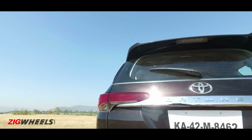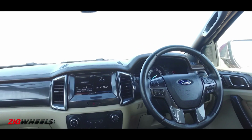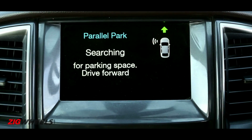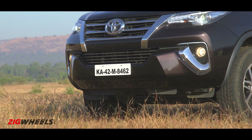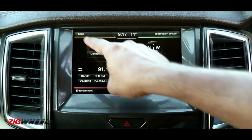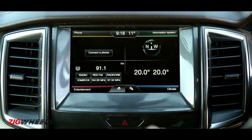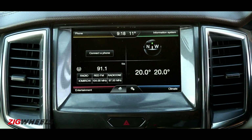The two SUVs trade punches back to back when it comes to the feature list, though there are a few misses from either side. The Endeavour does not get keyless entry, a start-stop button, or a separate cooled glove box like the Toyota, but it does get semi-auto parallel park assist and front parking sensors, which are features the Fortuner misses out on. Ford is also offering its Sync 3 in the Endeavour's infotainment system, which allows you to pair your smartphones via Apple CarPlay or Android Auto, unlike the Fortuner. However, the Toyota gets navigation, which the Endeavour does not.